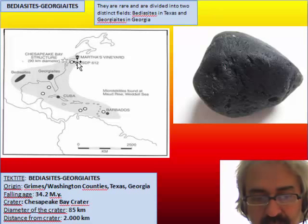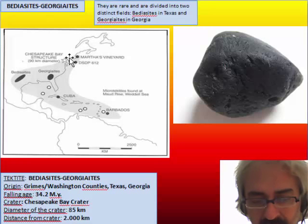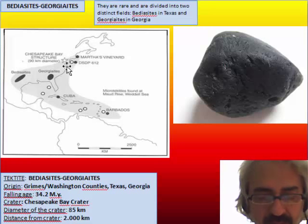Also, it is possible that some secondary reworking made it bigger. So, in any case, the original size of the crater was really big. And this is an area where some microtektites are found, but this is less important for our history. So, we can say that most of the tektites are concentrated in these two points.